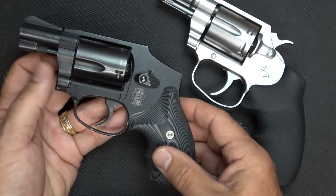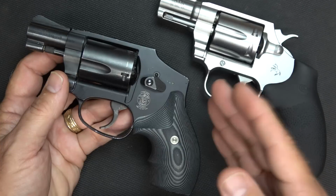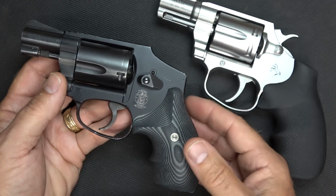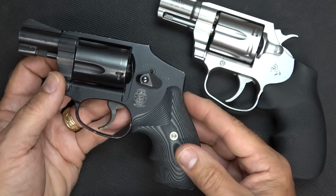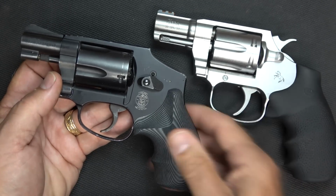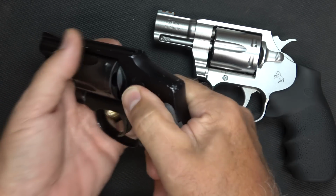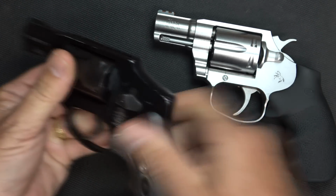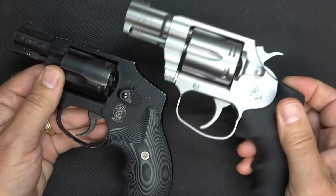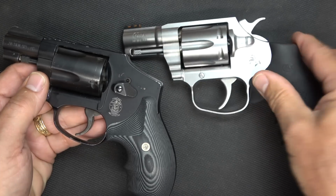It's just double action only, and I've had this for years. In fact, this gun I carry every morning out with my daughter. She works at a job where she goes in at like 5 o'clock in the morning. It's still dark, so I walk her out and I just slip this in my back pocket. So yes, it's only 5 shots, while the Colt has 6 shots, and this is heavier. So I may switch out with the Colt.